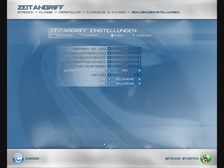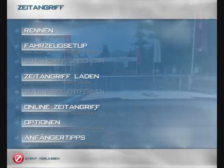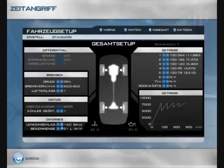As you can see here, no driving aids except auto clutch, and I'm using a Logitech G27 as always. I tried recording two times before, but the first time I crashed, and the second time I tried to record, I forgot to activate my microphone of my new headset, a Logitech G35. Just some minor adjustments to the setup.